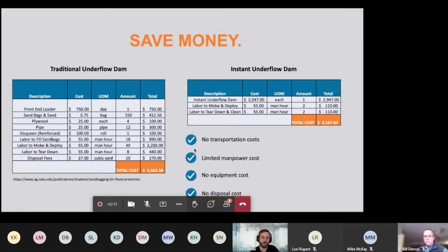Not only on the time aspect, but from a money aspect, if you look here on the left, again comparing the same things, 28-inch high by 25-foot long, you talk about the equipment needed, the sandbags, the plywood, the pipe, the visqueen. The majority of this, as I mentioned before, comes in labor. A lot of the labor costs are in the mob, the tear down, and the building of the underflow dam. Not to mention, you have an additional cost of disposal fees after the fact because all this stuff is not reusable. So it's going to have to go to some sort of landfill. And I think, Bill, you can probably talk to that side a little bit more than I can. Am I good on those numbers? Yeah, probably a little bit low in today's world, but they're reasonable and the correct order of magnitude.